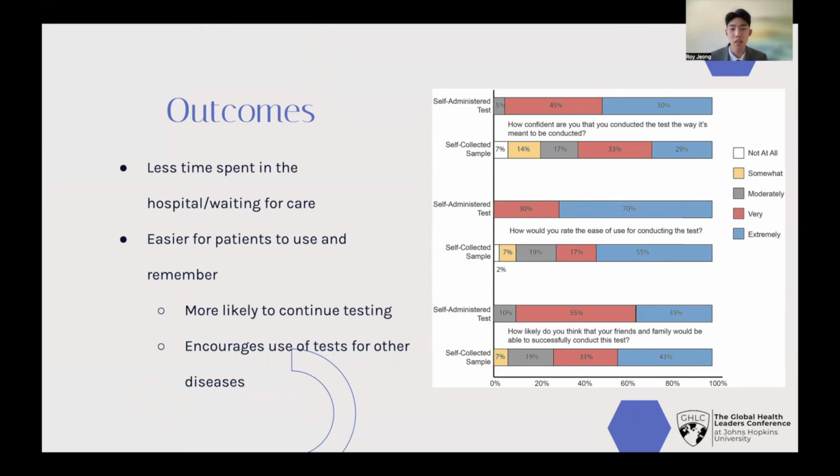Second, point-of-care testing and rapid tests are a lot easier for patients to use and remember because they can do it by themselves and instructions are generally easy. For example, with COVID testing, it's pretty straightforward to just take a swab and collect a sample from your nose, which is pretty much the same process that a doctor would follow with a PCR test, except that you can do it at home and get the results faster.